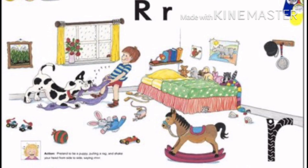See my puppy rip the rag. See my puppy rip the rag when he pulls so hard.